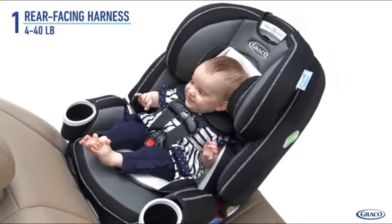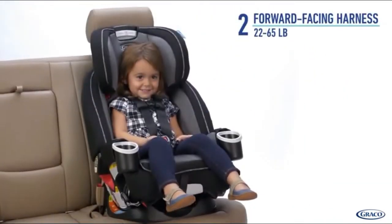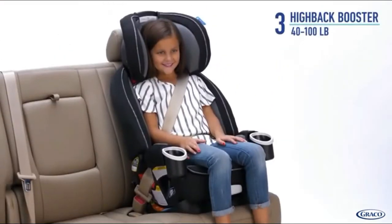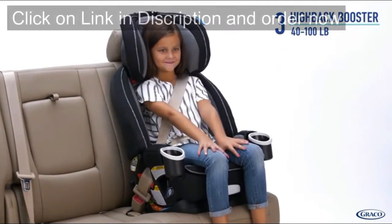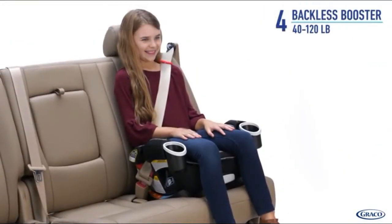It starts as a rear-facing harness from 4 to 40 pounds, then transitions to a forward-facing harness from 22 to 65 pounds. Next, it can be used as a high back belt positioning booster from 40 to 100 pounds. And lastly, as a backless belt positioning booster from 40 to 120 pounds.